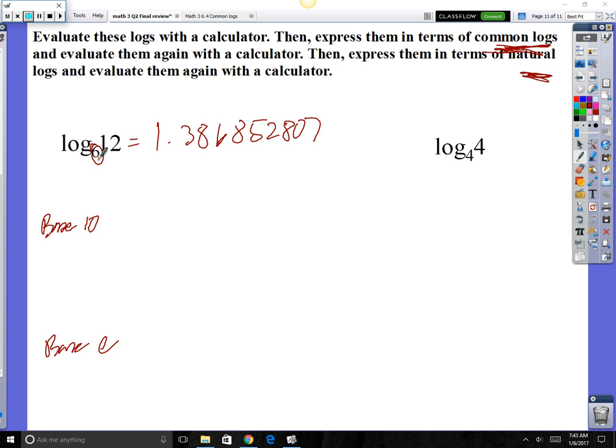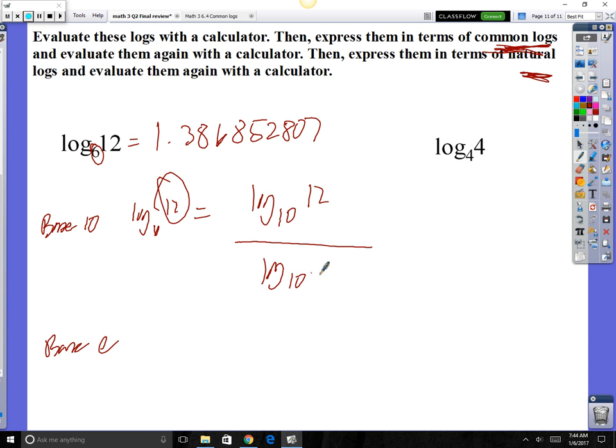So we're going to change it from base 6 to base 10, which is not too bad. We're going to take the log base 6 of 12, and change it to log base 10. So this part is going to be log base 10 of 12, and make a fraction divided by log base 10 of the old base. So 6 goes here. Punch this in on your calculator: log base 10 of 12 divided by log base 10 of 6. Type it in, and you get 1.386852807. Same thing.